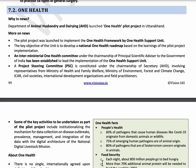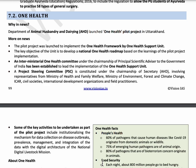The next topic is One Health. One Health is an approach that recognizes that the health of people is closely connected to the health of animals and the shared environment. The Department of Animal Husbandry and Dairying has launched a One Health pilot project in Uttarakhand. A One Health approach tackles shared problems of health threats by looking at all the angles like planet, plants, humans, animals and environment.